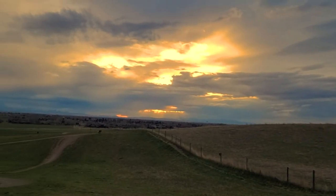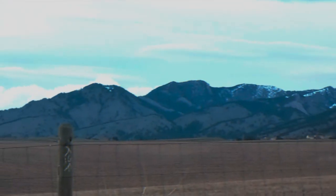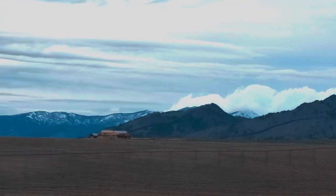The weather also changes very fast here. It can be sunny 1 hour and hailing the next. Just be prepared for that no matter what time of year you visit.